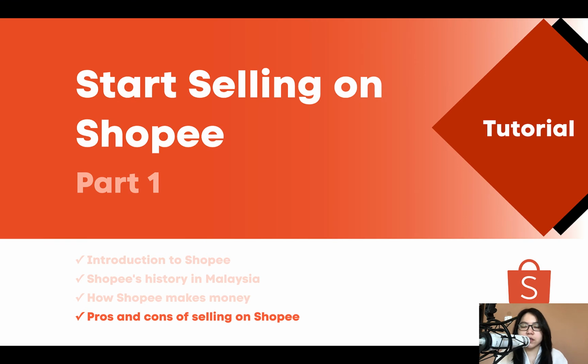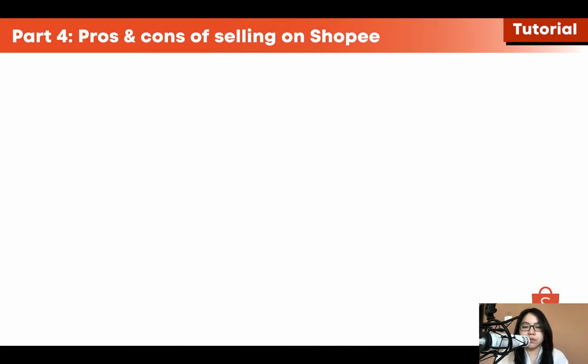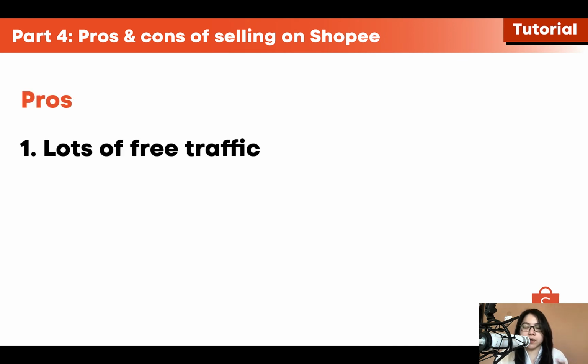Finally, let's take a look at the pros and cons of selling on Shopee. The main pro of selling on Shopee is that it is the largest marketplace in Malaysia. With so much traffic, it's really likely that if you list the product, you have the best chance of showing it to your ideal customer who might buy from you.